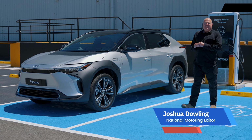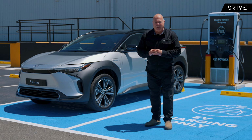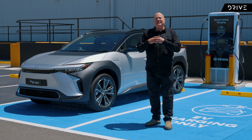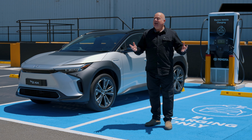Meet the Toyota BZ4X, the first electric car to be sold by Toyota in Australia. It was due in local showrooms at the start of the year, but has been pushed back to late 2023. But today, we get a sneak peek.